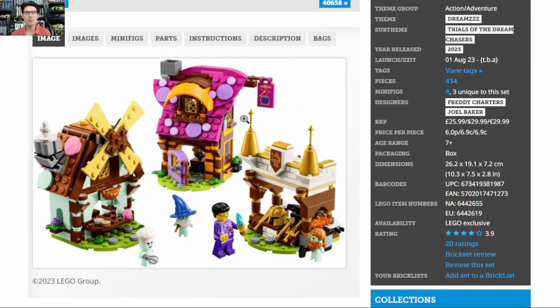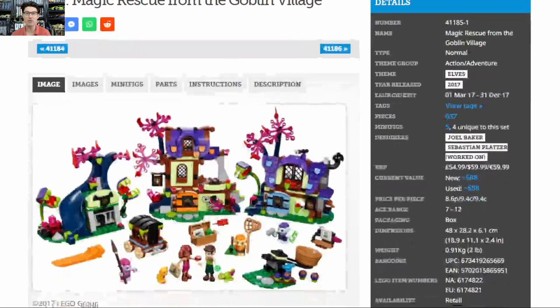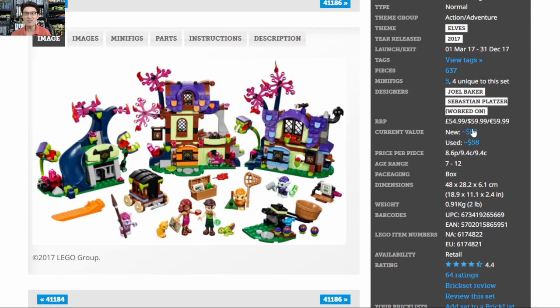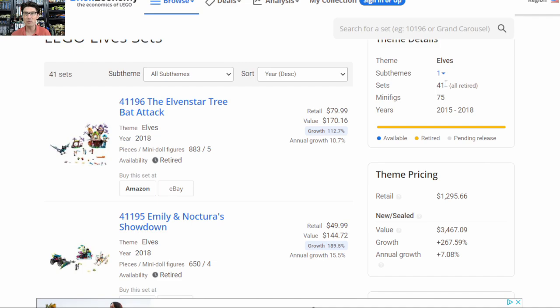Yeah, the Dreamzzz theme reminds me a lot of the Elves theme, and this set reminds me a lot of this Elves Magic Rescue from the Goblin Village. $60 to $88, not great, retired in 2017, but a lot of bright colors, a lot of fun elements and parts. And if we go to Brick Economy and look at the Elves theme overall, there were 41 sets. It ran from 2015 to 2018.